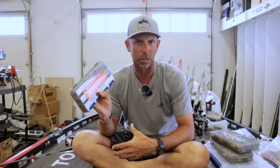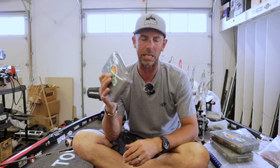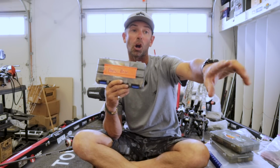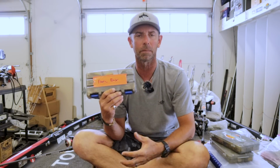A good analogy is maybe like a fire extinguisher. You know, you have a fire extinguisher, it's usually bright red or bright white, and it's always mounted somewhere where you can get to it really easy, right? Where it's noticeable. That's the same theory for me in this box. And this box is always in my back terminal tackle hatch, which is right behind my driver's seat. I'm in there a lot.